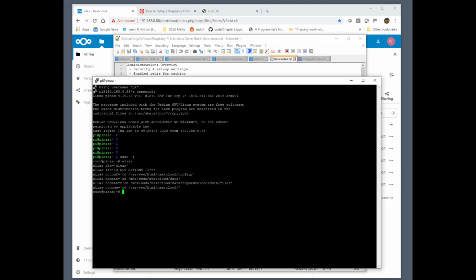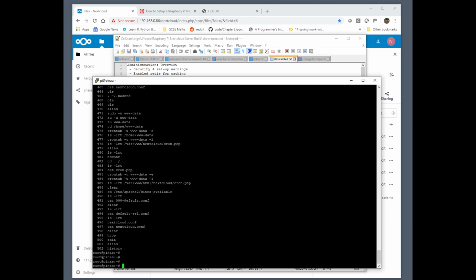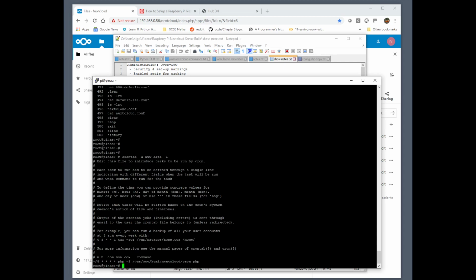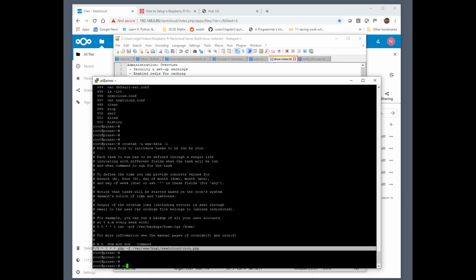So there was that, and if I just do a quick history, you should be able to see crontab -l on the www-data user, and that shows us here that using cron to automate, this file, cron.php, which already exists as the default in the default installation, should be run every 5 minutes. Okay, so let's just clear that.